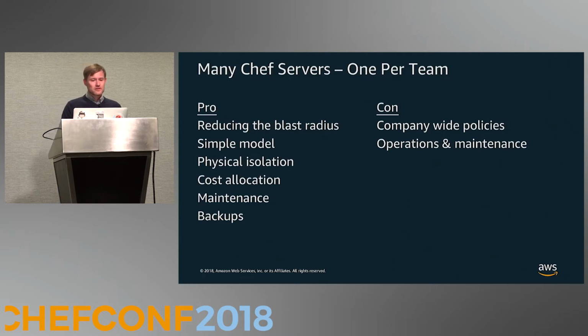So the OpsWorks service manages the server for you, so that is less of an issue. So there is a solution for that. But if you run on-prem, you need to think about that if you need to have the server in your data center and you cannot connect your nodes to Amazon.